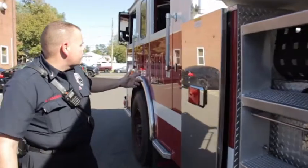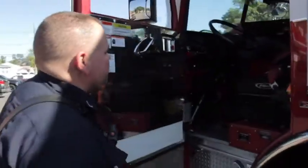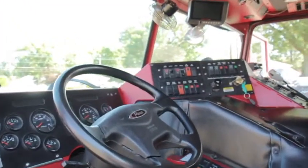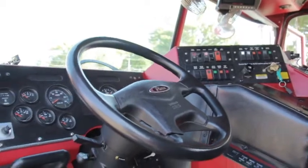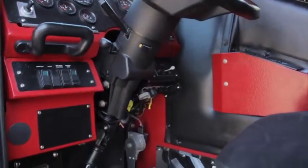And again, I'll go right to the driver's door. This is the driver's cab area. Of course, very much similar to a car. The exception is there are no keys to start this truck. This truck starts off a sequence of battery controls and ignition buttons.